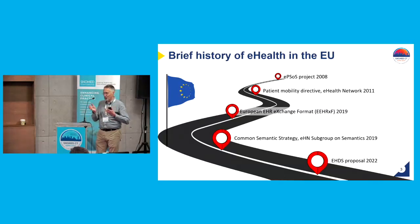Then we jump a bit forward. There were a lot of things happening there. The services were implemented and started, and there was sharing of patient summary, the European patient summary becoming an international patient summary, and so on. But in 2019, the European Commission had a recommendation about the European EHR exchange format, where they stated that we should be able to share information in 5 different areas, and I will come back to those.